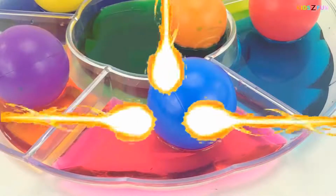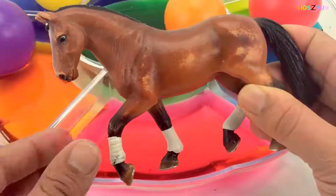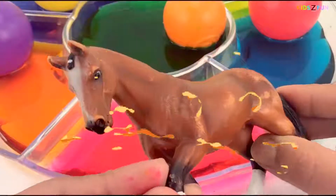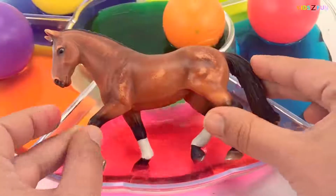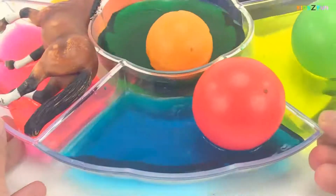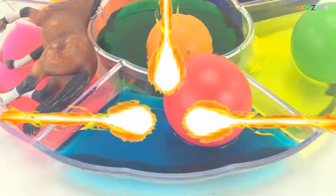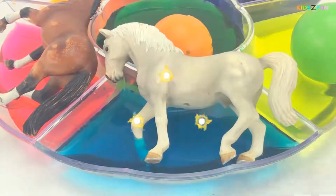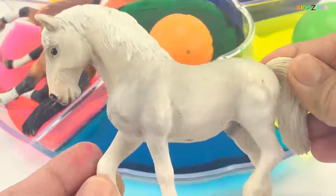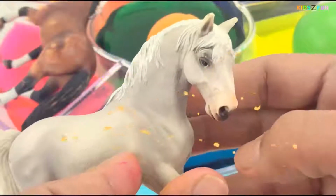Abracadabra! Push! Whoa! Horse! This is a brown horse! Nay, nay! Horse! Now let's do some magic on the red ball! Abracadabra! Whoa! Here we have a white horse. Wow! Neigh, neigh. Horse.